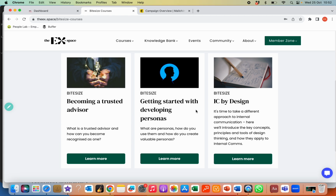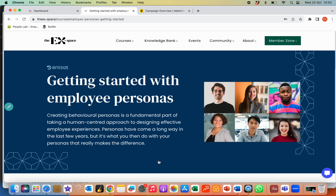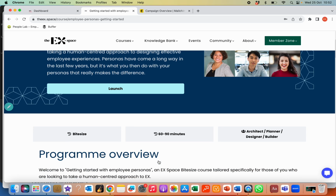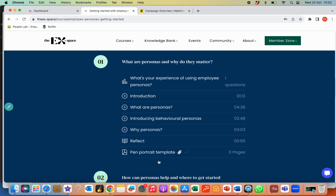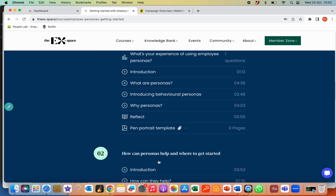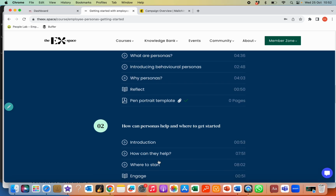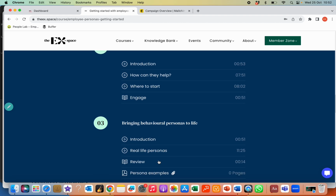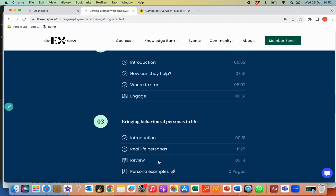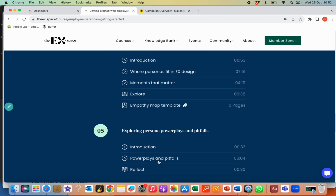So let's take one of these to look at in a bit more detail. Let's go with personas. It seems to be a really hot topic at the moment. So you can see here is an overview of what you're going to get from the course, what's involved in that. And there's a mixture of video learning, reading, reflection questions, templates, tools, things you can do. So they're really, really practical and you can get started using these straight away.